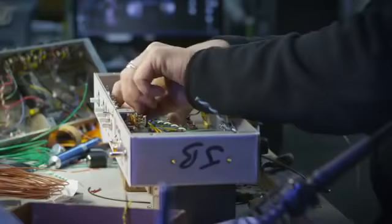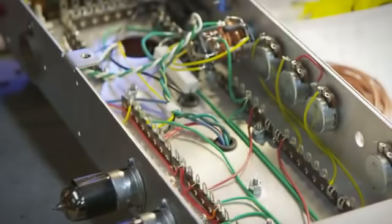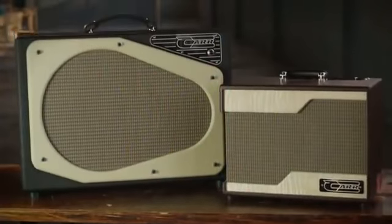From start to finish, our hands are on everything. And we don't do it just so we can say we're the most hand-wired. We do it for the result, which is the best amplifier.